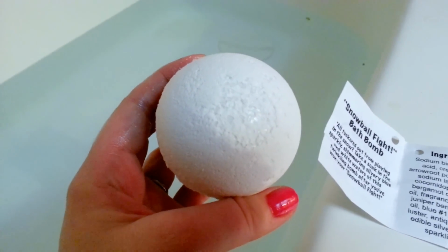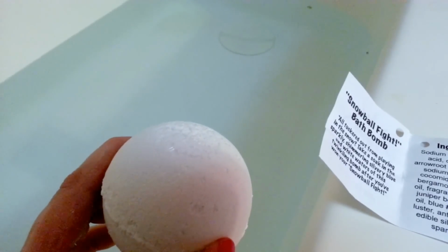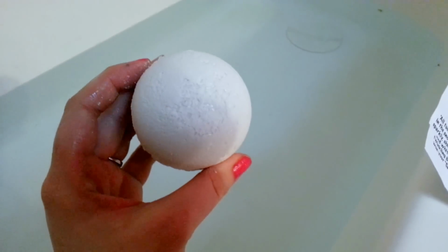Today is a huge snowstorm outside, and it is literally like 7 below. So that is why I decided to use the Snowball Fight Bath Bomb. I started off my bath by adding the Sweet Dreams Bath Melt. It really does help by adding a little piece of bath melt to your water in the winter to help moisturize your skin, as well as the bath bomb.